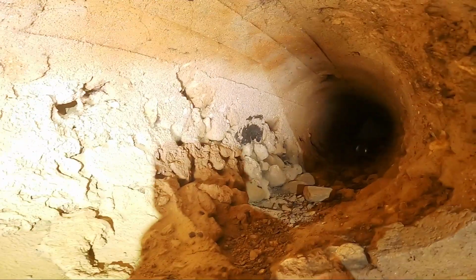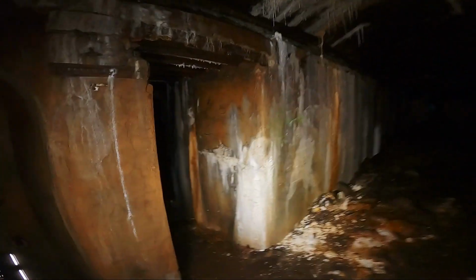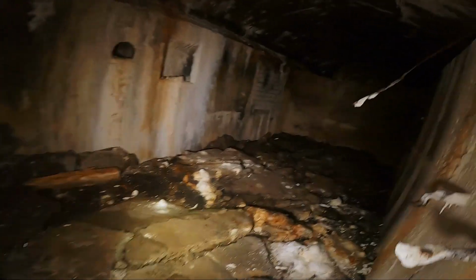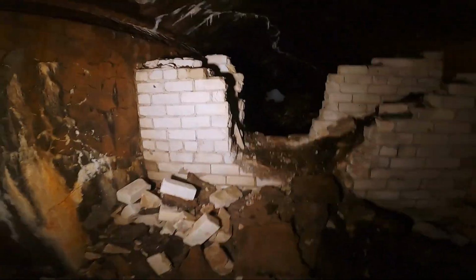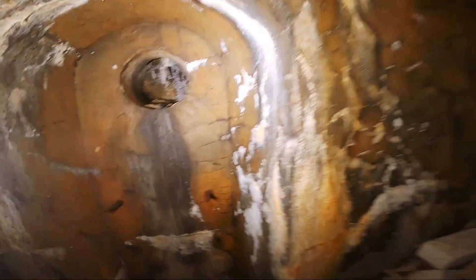There's a niche with the ventilation pipe that I saw when I came in. Stalagmites and stalactites. I think the stalagmites are the ones going bottoms up, and the ones from the ceiling are stalactites. Ventilation, probably heating. Lots of trash.